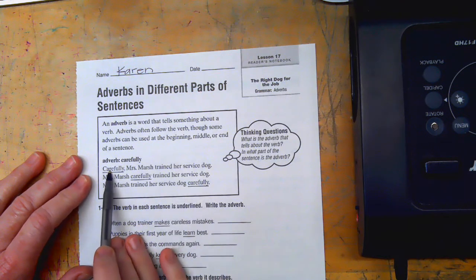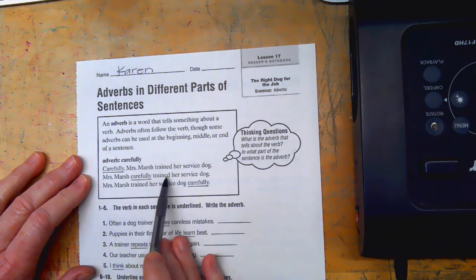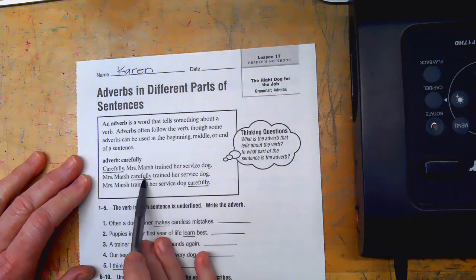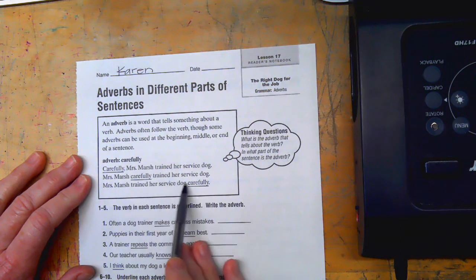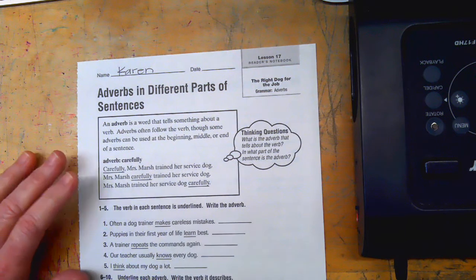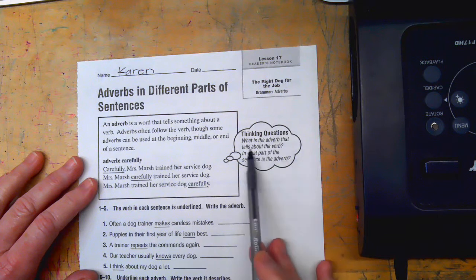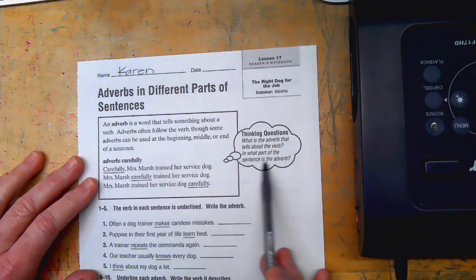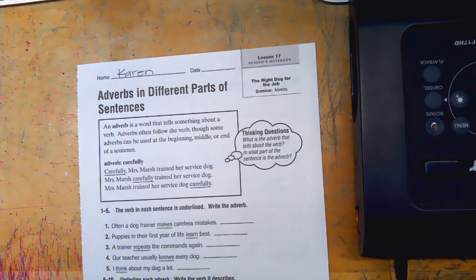So you could put it at the beginning of the sentence. You could put it right before the verb. The verb is trained. Or you could put it way down here at the end, trained her service dog carefully, right? So the thinking questions are, what is the adverb that tells about the verb, and what part of the sentence is the adverb? Some adverbs can go before the verb, some go after the verb.